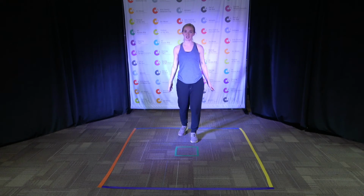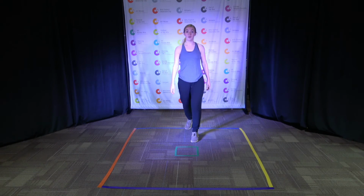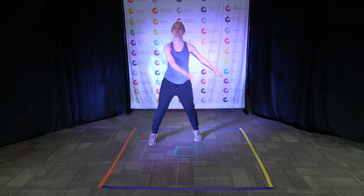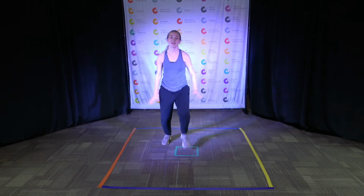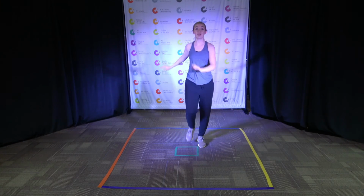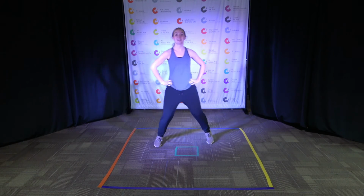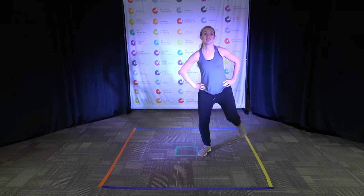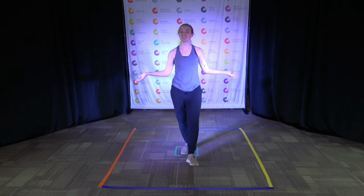Here we go. We just finished our pivot step. We turn. Here we go. 1 and 2, 3 and 4, 5 and 6, 7 and 8. Jazz square. 1, 2, 3, 4, 5, 6. Kick ball change. 1 and 2, 3 and 4, 5, 6, 7, 8. Ball change. 1, 2, step, 7 and 8. Awesome. That is the second half.